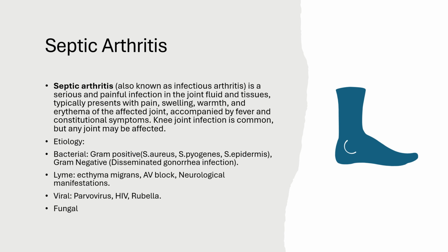You will treat with IV ceftriaxone. Doxycycline is only for the first stage of Lyme. In the late stage, if there's an AV block, or arthritis, or a neurological manifestation, you will start IV ceftriaxone. And they always bring this question, they want to confuse you.